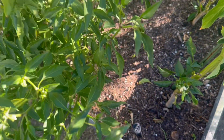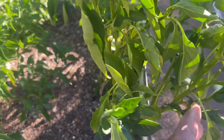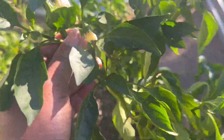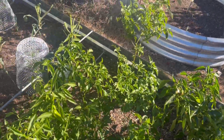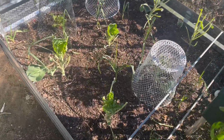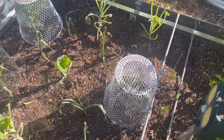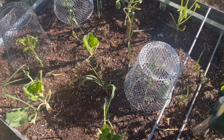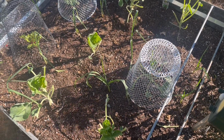This early jalapeno is flowering too. We'll see what we get out of it. And of course, I have peppers over here forming from my bell peppers. Lots of them. Then over here, I feel like they're still chewing on my Brussels. Look what they've done to them. And they have touched, I want to say they've touched nothing else in the garden. They haven't touched anything else.